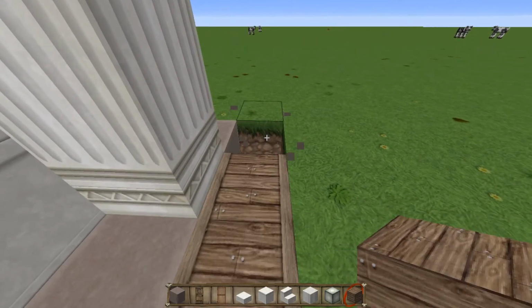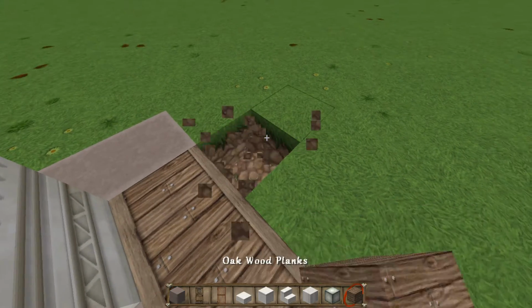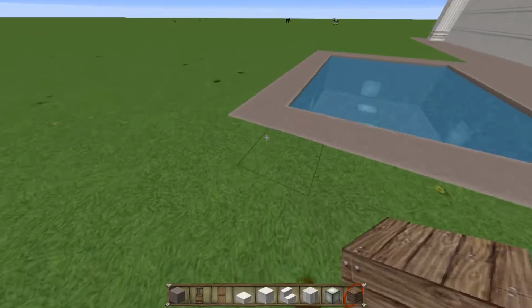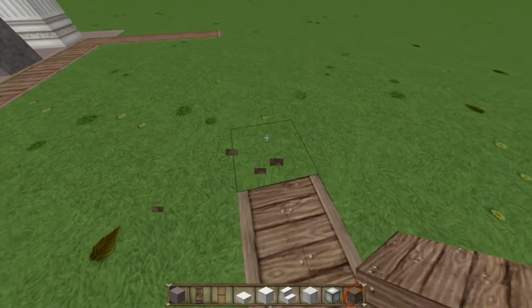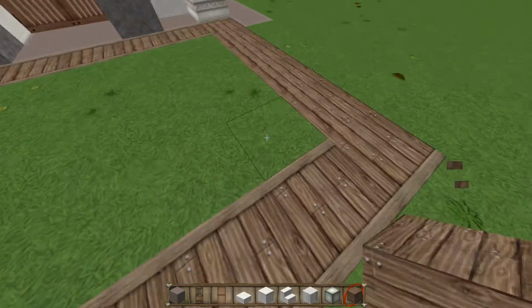Now some people might prefer, you know what, I'm not going to do that, I'm going to have that at the edge. Some people might prefer to have this raised up one level, and I completely get that. That makes perfect sense to me for you to do that, but for the sake of this build, I think I'm just going to have it on the same level, and let's fit it in.